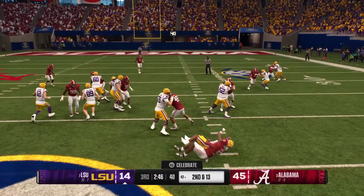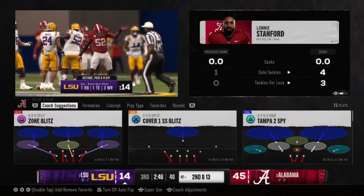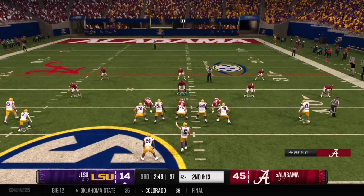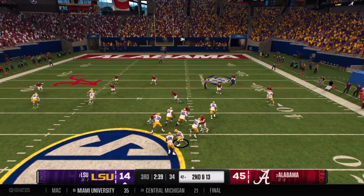They'll run it from the gun. Goes backwards, losing 3 yards there. How about this defense? Just so physical against the run. These guys have not been able to do anything on the ground. It's because of that defensive line and those linebackers taking away the run game.